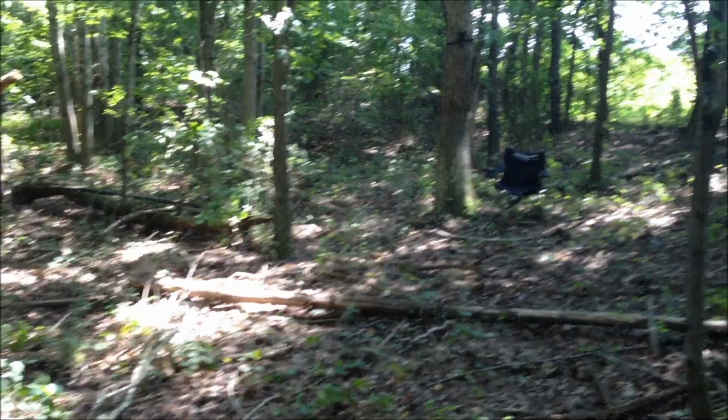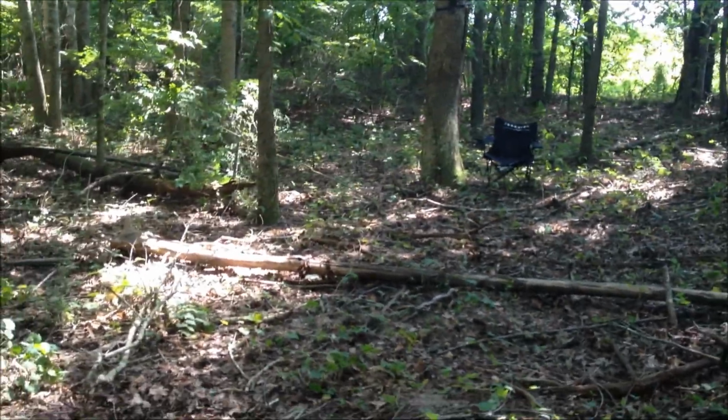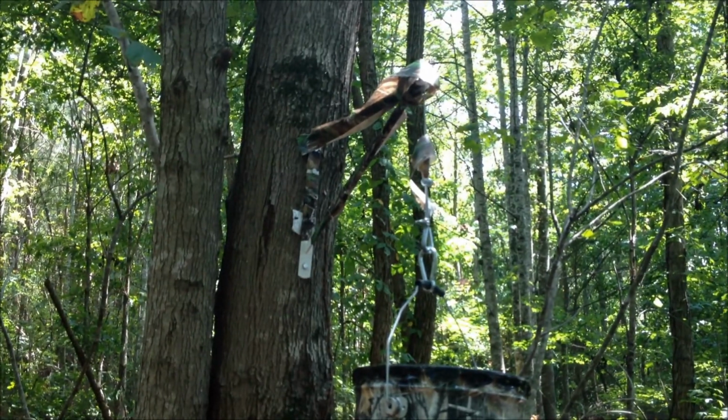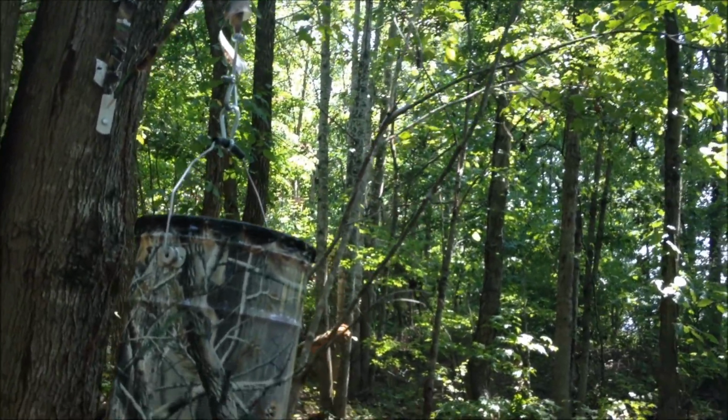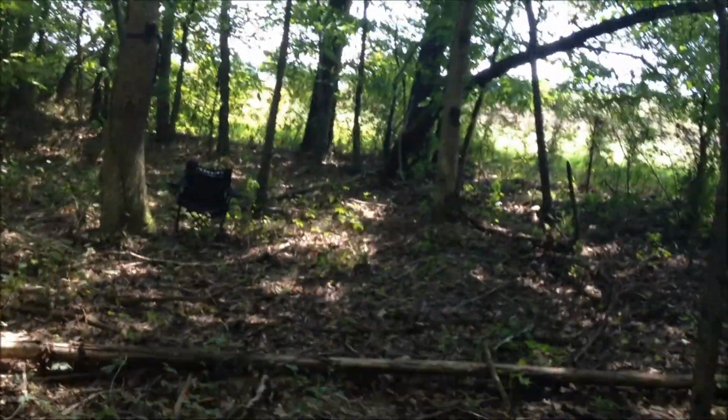Let everybody see. So that's it. I want to check the camera, make sure I've got it the way I want it. That's why I have my computer out here. It's easier just to load the card in and take a look. That's how I hung the camera. My setup is pretty redneck, but camouflage duct tape for the wind, I guess. All right, let me start packing up and see what I've got, and I'll catch everybody later.